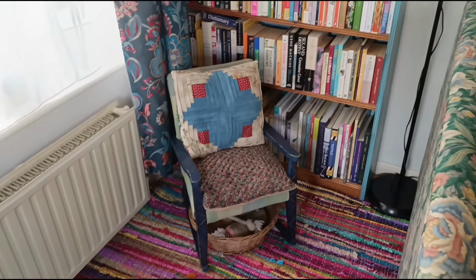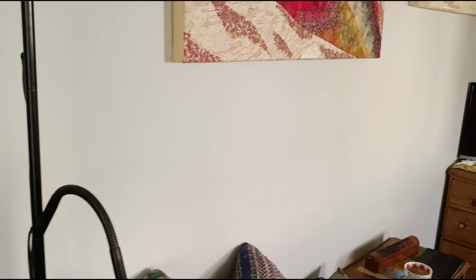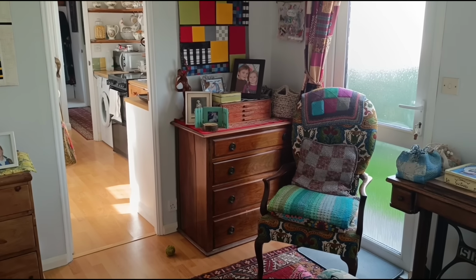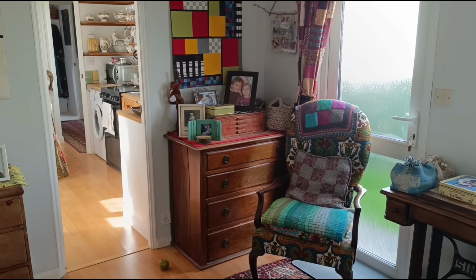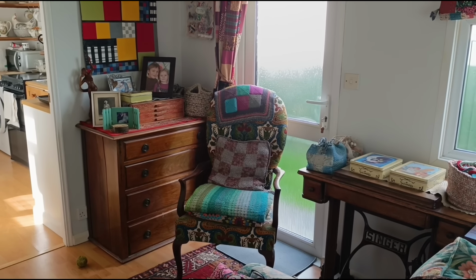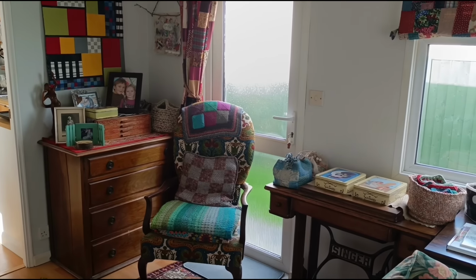And then if I go into this corner and gently turn, sorry for the wobbles, you'll see that the chest of drawers that was in my bedroom is now in here. And now in my bedroom is the blanket box that was under this window. I'll show you in a minute. I've got the chair there in front of the door because in winter I won't use that door. And we'll see what happens when summer comes. Probably it'll all be different again anyway.